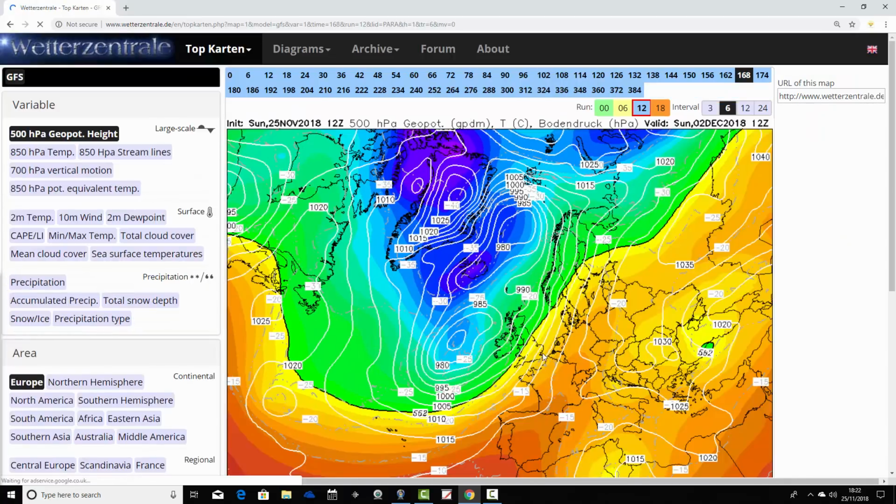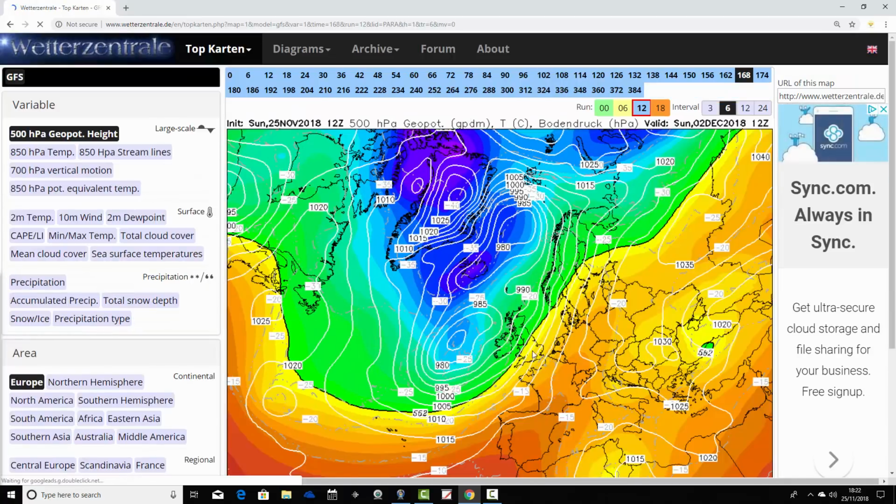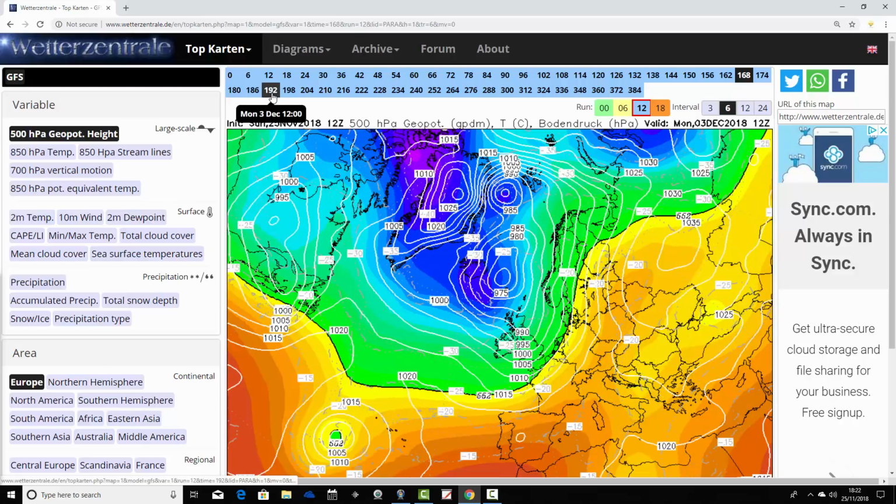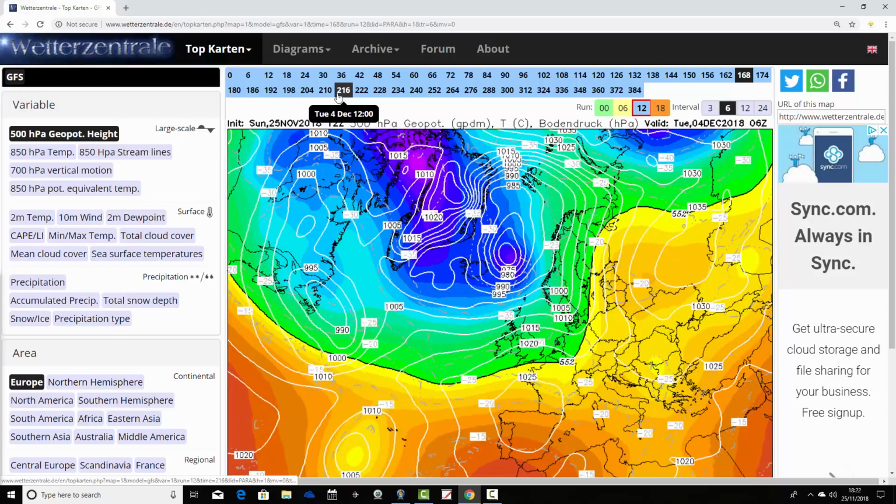The final thing I can show you is the latest update of the parallel run of the GFS. So this will become the operational run of the GFS model next year. At the moment, it's the upgraded version, if you like. At the moment, this is being run in parallel with the operational run. Let's see what that is showing.